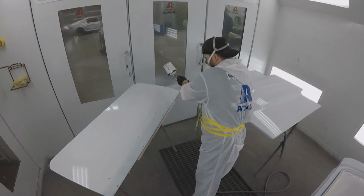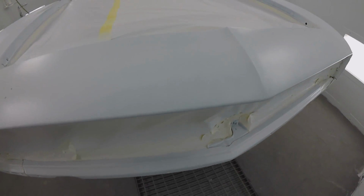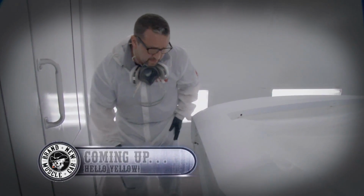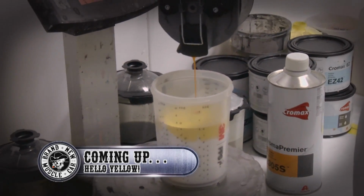Now we saw how the crew sanded after they primered the car. That's so the sealer can grab onto that surface, forming a mechanical bond. But since paint and sealer form a chemical bond with each other, there's no sanding required after the sealer goes on. Coming up, all the prep and quality control checks are done, and it's time to finally spray on the Daytona Yellow.